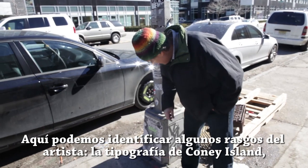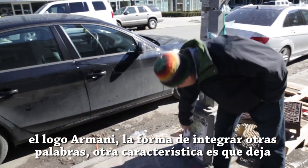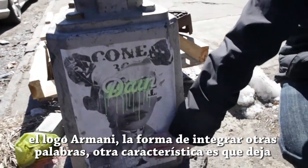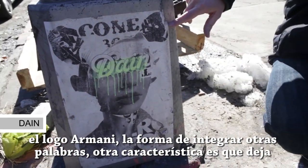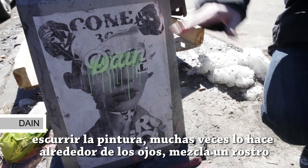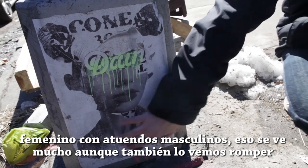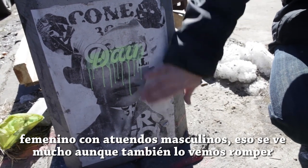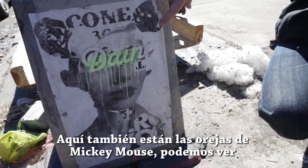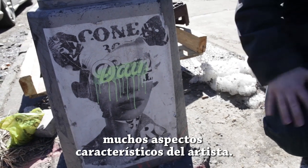And you'll notice a couple of features here, like the Coney Island font. You also got the Armani logo down here. And then the way of collaging the words and stuff. Another thing, Dain, he does the drips. A lot of times he's known for doing a circle over the eye and allowing it to drip. And then he'll mix the woman's face with the man's suit jacket body, which is typical. He'll do that a lot, although he's been breaking some of the rules we're accustomed to. And you'll also notice these Mickey Mouse ears here too. So there are a lot of features there that you know from Dain.